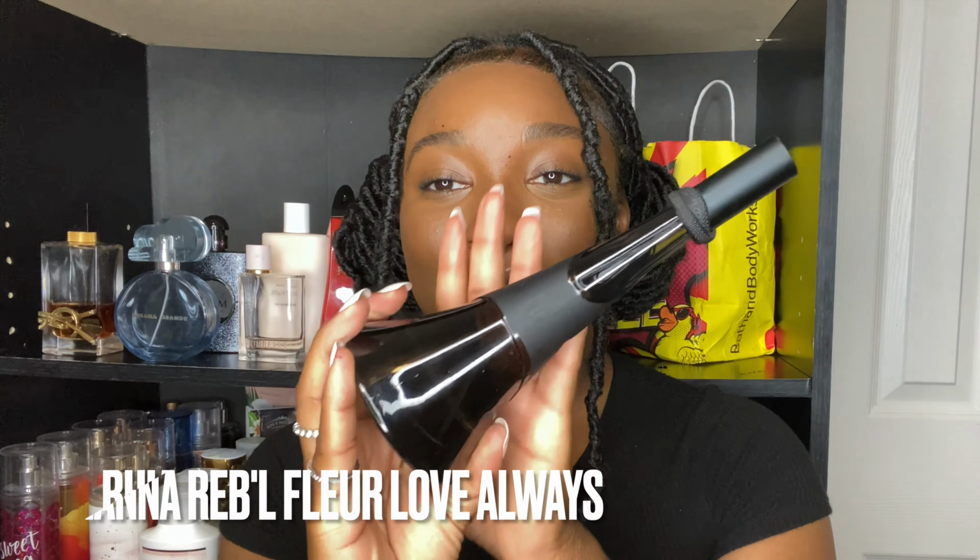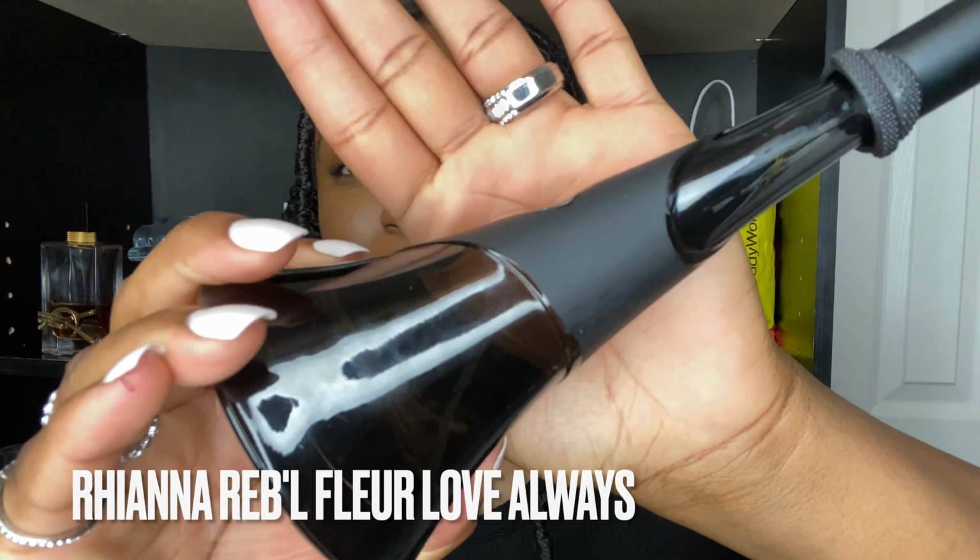And now that we got those scents out the way, I want to get into my new favorite. Well, it's not my favorite, but it's my favorite newer scent because my overall favorite scent is the Versace Crystal Noir, but this is the Rebel Fleur Love Always by Rihanna.